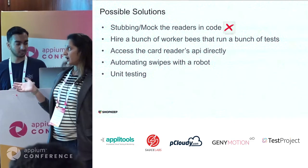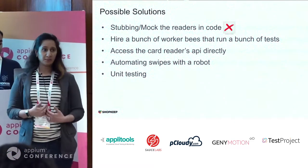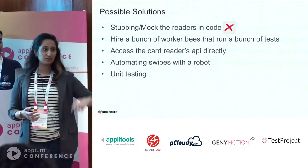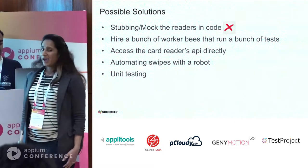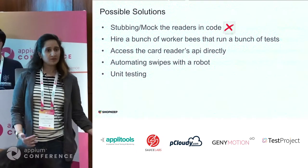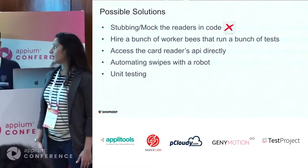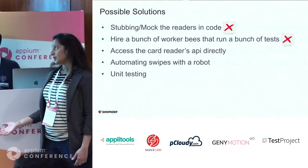The other option was hiring a bunch of worker bees that run a bunch of tests, which were people like me, who would sit there and just continuously be swiping cards. And that was a make-do solution we were using at that time, but that was not really the solution that we wanted to go ahead with. So that one was out.